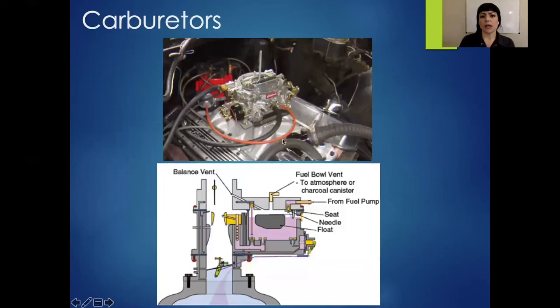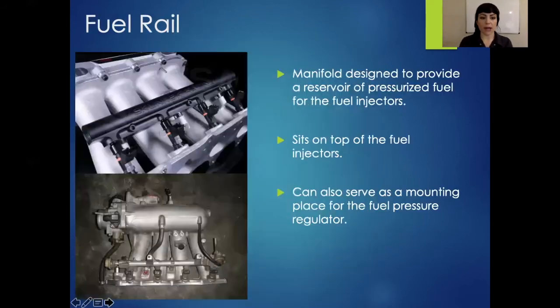Here would be a much better picture of what one looks like. This is going to be an aftermarket Edelbrock one here. But this is essentially what's going on here. Again, we'll talk more about this in a tune-up class.